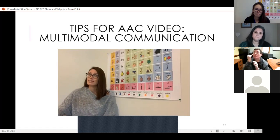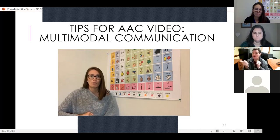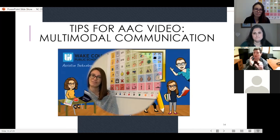If your learner has not developed the independent use of some of these words, this is a perfect strategy for you to try. If your learner has developed some independent use of these words, the use of this strategy, along with some others, will help them to initiate using their communication device.